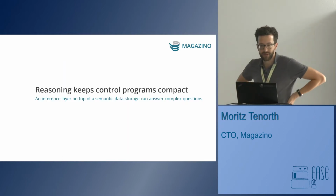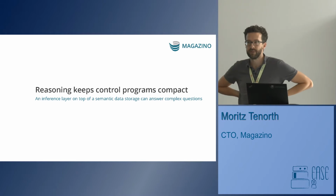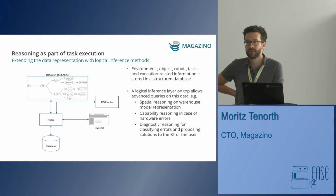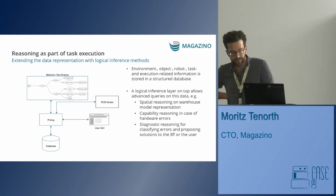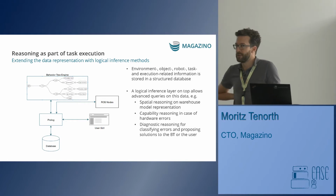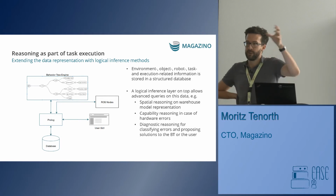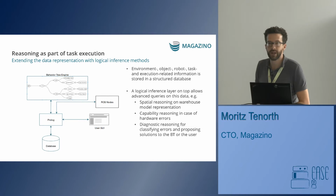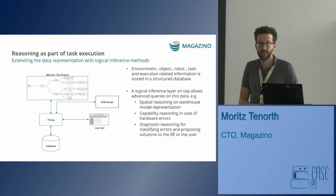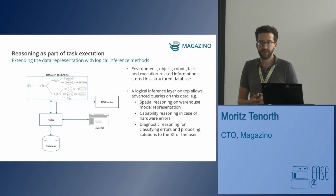And another thing, we also noticed that the power of reasoning is very helpful in many of these applications. We have a database that represents our environment, our objects, our tasks, many things. On top of that, we already have a logical inference layer that allows us, for example, to do spatial inference on the warehouse, so that we can encode rules like the highest compartments in a shelf, the compartments at the end of a shelf that sometimes have to be handled in a different way, neighboring compartments and many things. So they're very simple reasoning tasks actually. But it helps if you don't have to program them every time yourself, but you just have a layer that you can ask and that computes them for you.